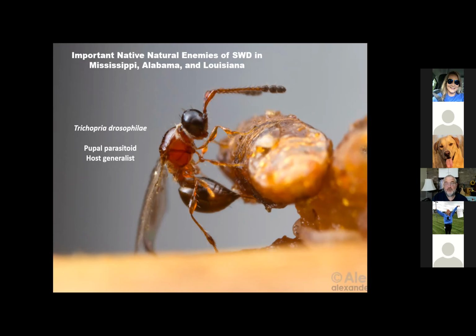And we have to be careful when we apply insecticides that we don't harm these little guys, just like we don't want to harm the natural enemies, the parasitoids of the blueberry gall midge. And that's one reason why we've been able to keep that pest under control, because we use good integrated control between the natural enemies of the pest and compatible, responsible spraying of chemical insecticides.